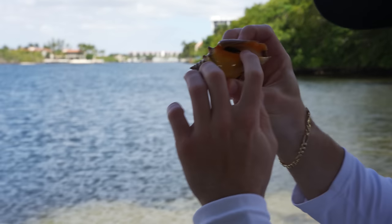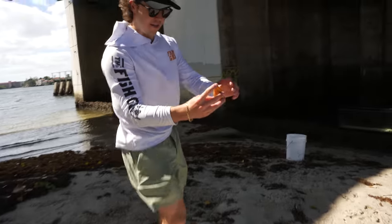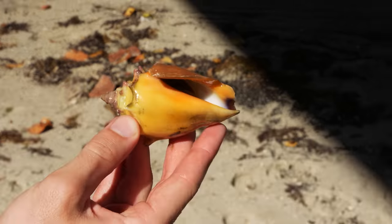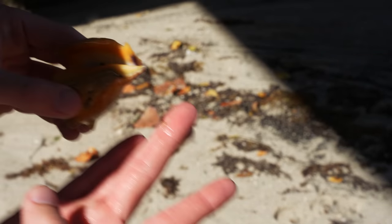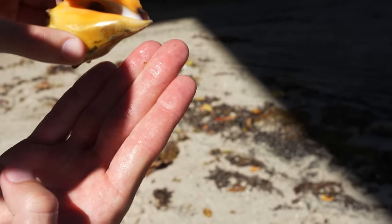I think it's a hermit crab, but it kind of looks like a snail. It might be a conch. I'm not 100% sure, but look at that thing in there. Oh yeah, that's a conch. That's not a crab. That's a conch. Look at that foot right there he's got. Oh my God, what is on him? What is on me? Is that a parasite? What is that? I don't know. Get it off.